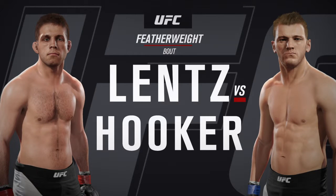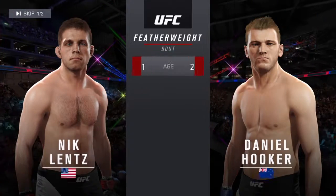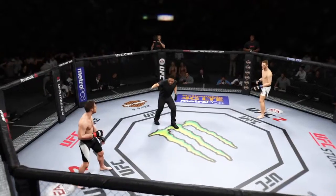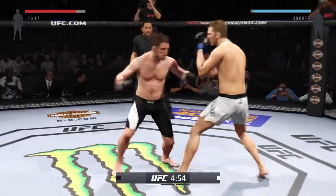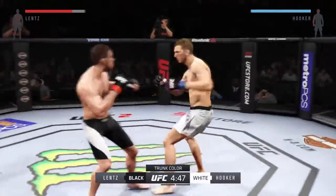It's a featherweight matchup between Nick Lentz and Daniel the Hangman Hooker. Our tale of the tape for this featherweight showdown. Hooker is 26. Lentz. Nick Lentz. Daniel Hooker. Here we go. Fight scheduled for 3 5-minute rounds. White trunks for Hooker. Black trunks for Lentz.